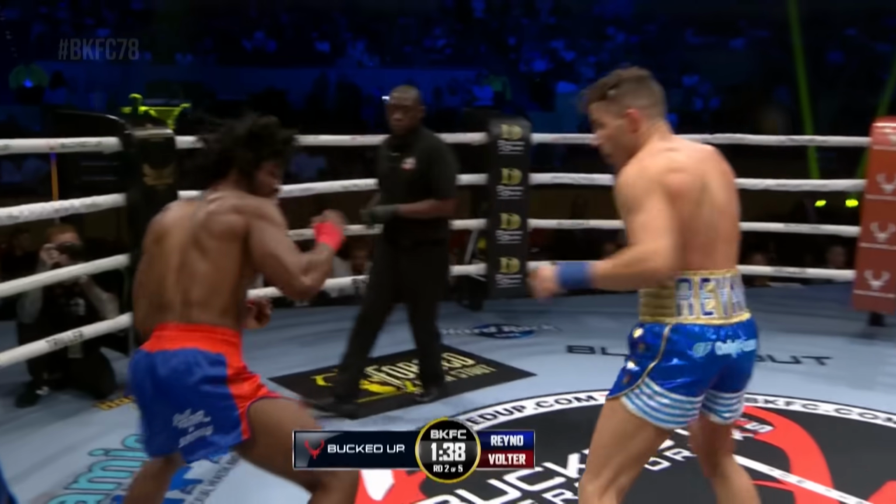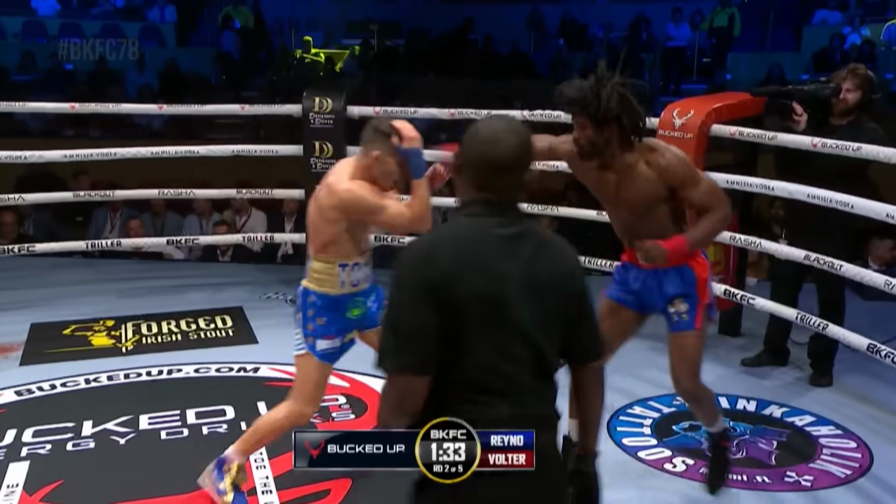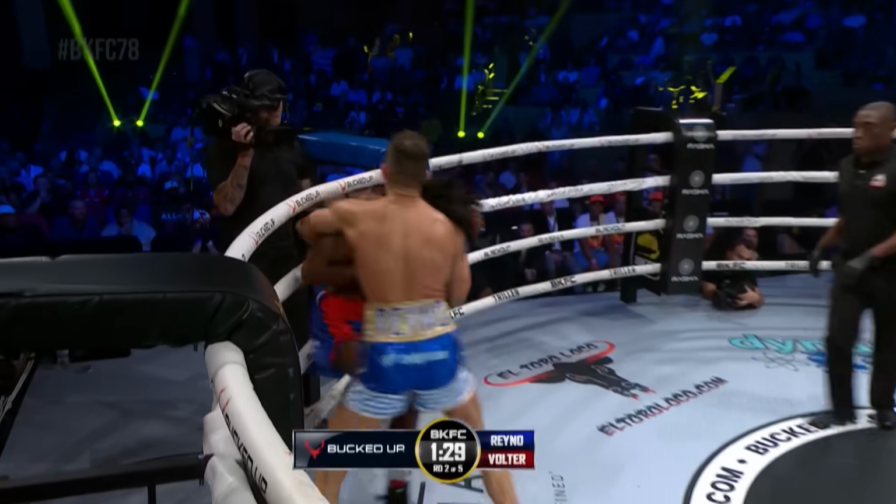Volter on the outside. Open-chested stance. Naked left hand from Volter, and that lands. Reyno really needs to start trying to get off first. He can't sit back and wait for his opponent and counter.